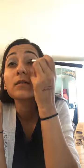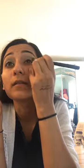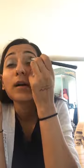Kind of two thirds of the way in. I want it to be an equal amount. Does it look blue, guys, or does it look gray? It looks blue, in real life. It looks blue. Like a light, shimmery blue.